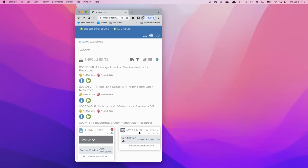Now the cool thing about widgets is if I'm using them, they're down here. But if I'm not using them, and they're cluttering up my space, as an admin, you'll have even more.